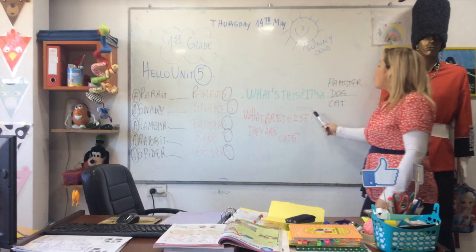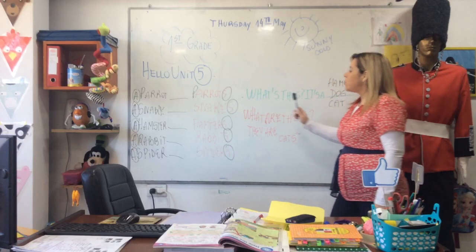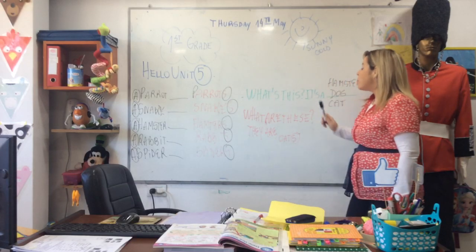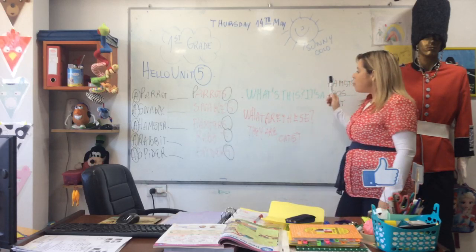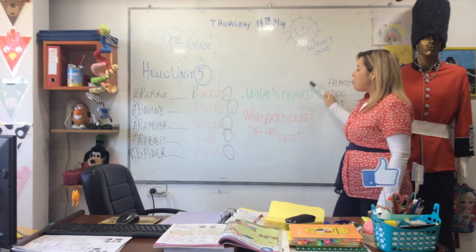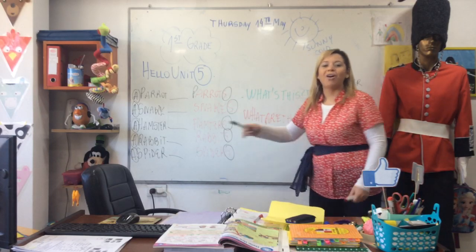What's this? It's a parrot. What are these? They are hamsters. What's this? It's a hamster. What's this? It's a rabbit. What are these? They are rabbits. What's this? It's a spider. What are these? They are spiders.